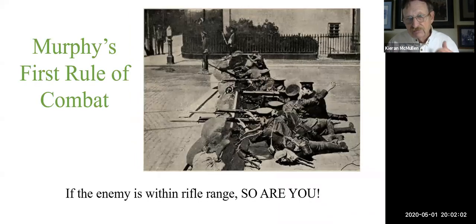This is Murphy's first rule of combat. And I know there's a number of veterans out there, and you all know this if anybody does: if you're within range of the enemy, the enemy is within range of you. And this is obviously a staged picture that was taken later on during the 1916 Rising. You can see the soldiers in the background standing guard.